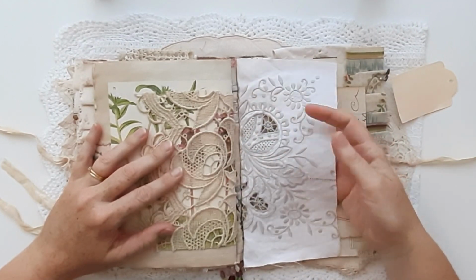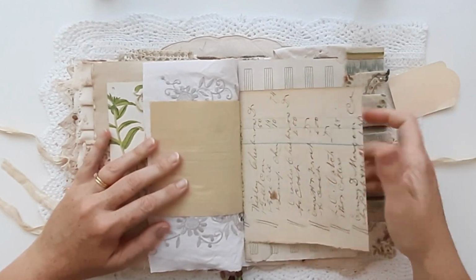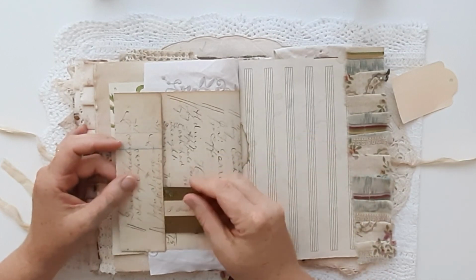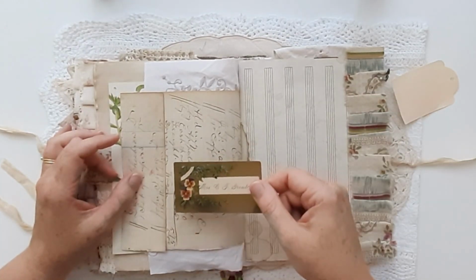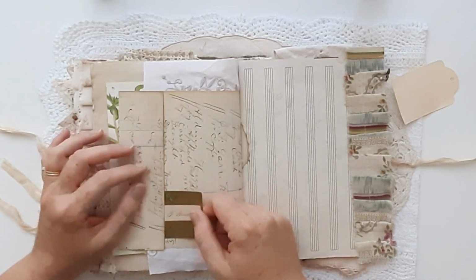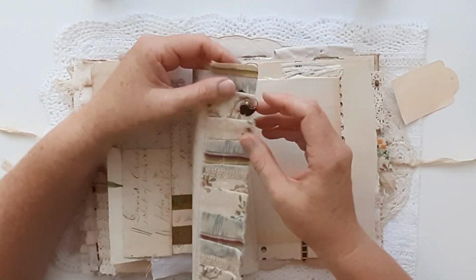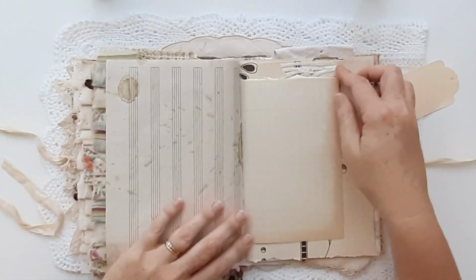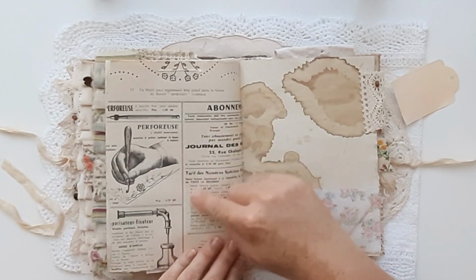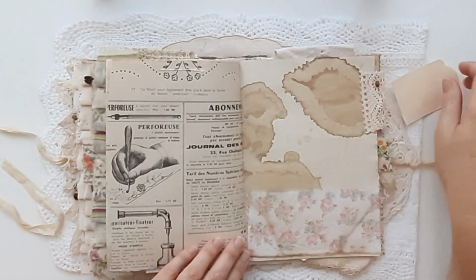The start of the next signature, beautiful tablecloth. That's the telegram, ledger, and calling card. That's Mrs. I think C.F. Grant. And some grunged up music paper. And that's a bow beaded charm. And Battenberg, and on the back here of this embroidery magazine are the ads in French.